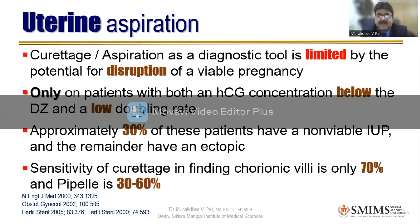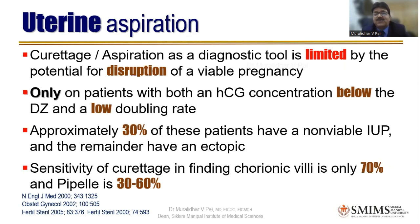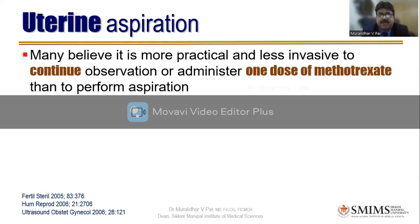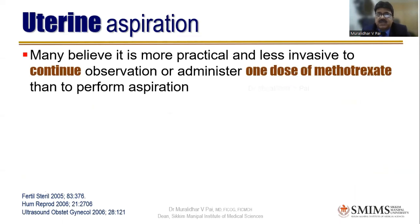Sensitivity of curettage in finding chorionic villi is only 70% and PIPL is 30 to 60%. Even there also, you will not be very sure about the intrauterine pregnancy among those 30% also. The chorionic villi is seen only in 70%. So 70% of 30%. Regarding uterine aspiration, many believe it is more practical and less invasive to continue observation or administer one dose of methotrexate than to perform aspiration.